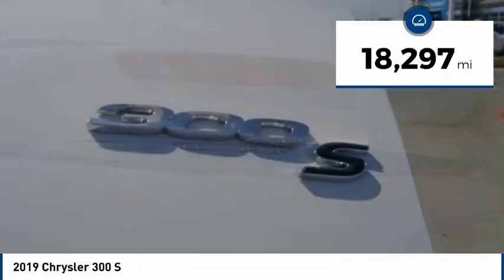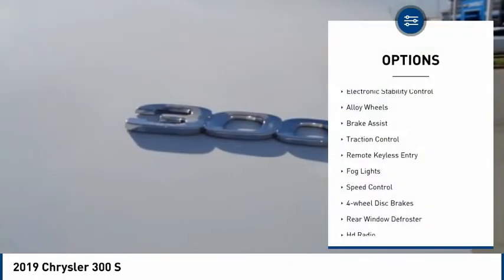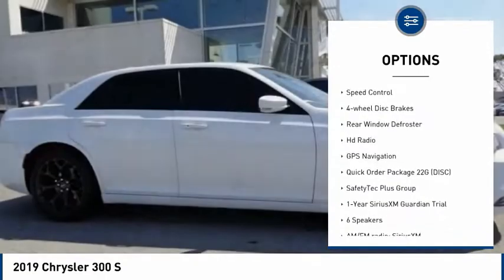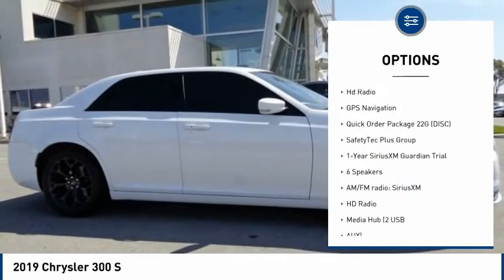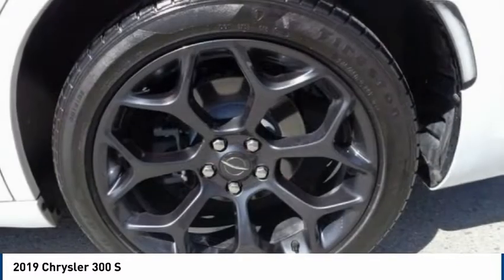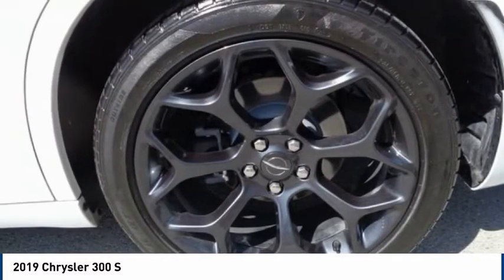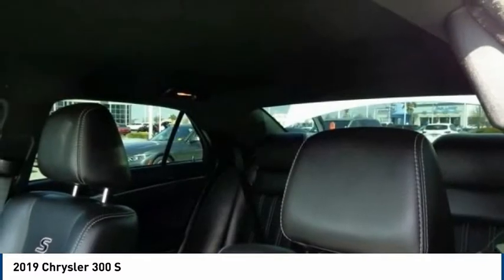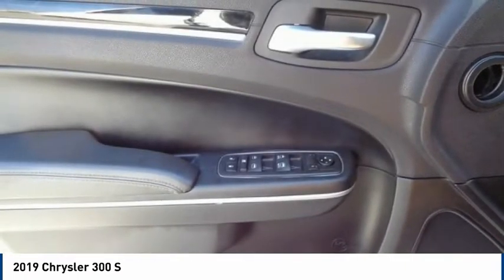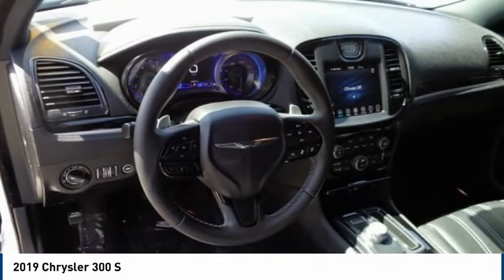Here are some of this vehicle's great options: electronic stability control, alloy wheels, brake assist, traction control, remote keyless entry, fog lights, speed control, four-wheel disc brakes, rear window defroster, HD radio. This vehicle offers reliability and good looks at a great price. So come in and take a test drive today.